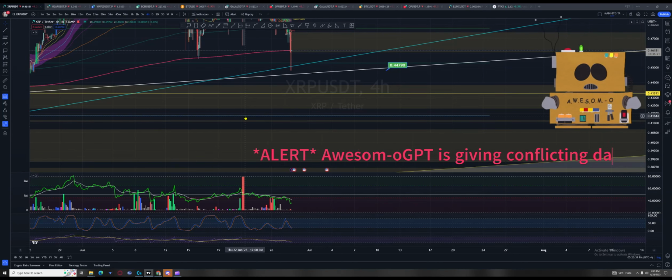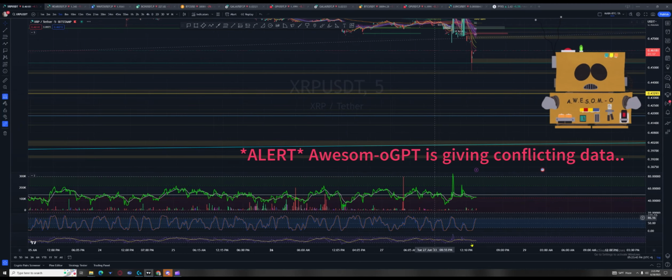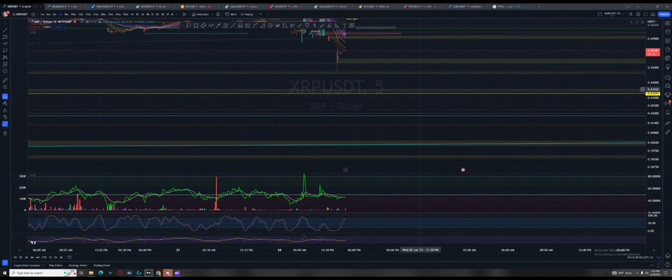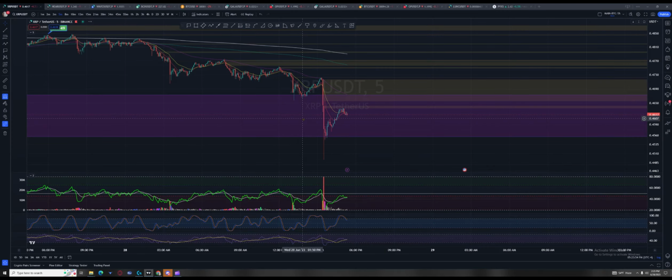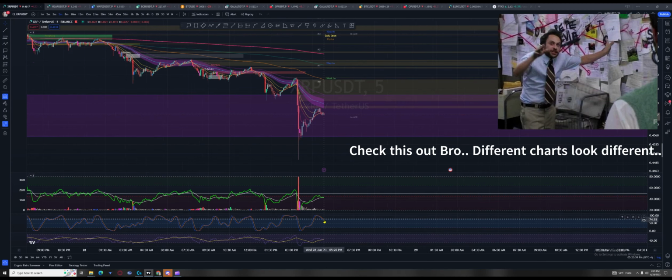Let me check. Yeah, I would say 5 minute. Let's dial this in. You're at a good spot because Stokes is up on the 5. Let me get a different chart. Let's see what happens because of the hourly stochastic. Oh no, it's getting rejected. All right, when you get on a different chart, it looks different.